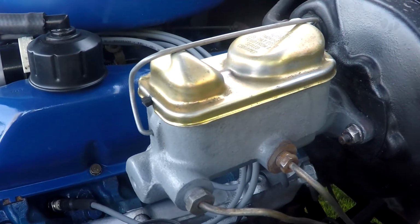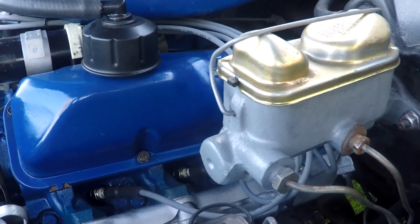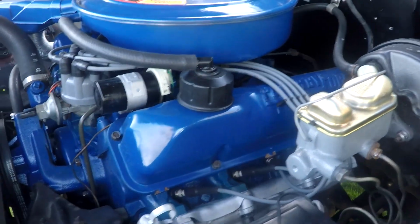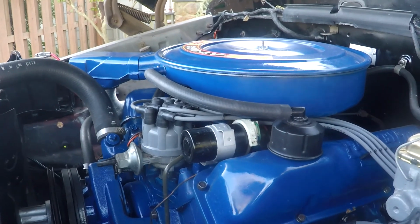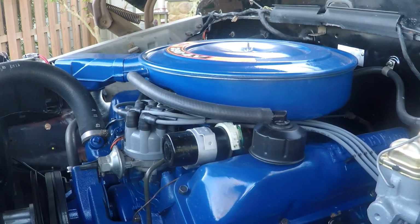You can see the heads say C8AE, which is a 390 head, but definitely a better motor for this truck overall, because the 360 was a great motor, but it was just kind of a dog in general, but not a bad motor at all.